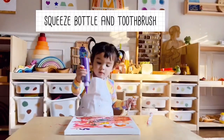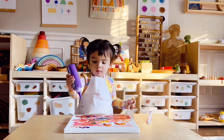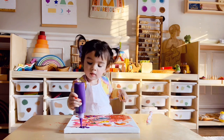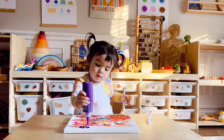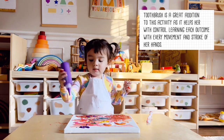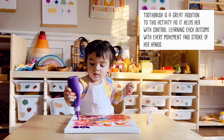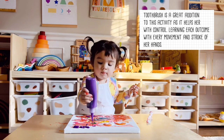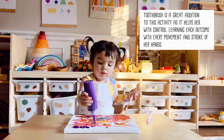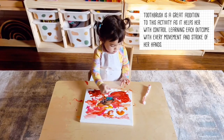Puddle painting is one of our favorite activities that we do probably 2 to 3 times a week. Now for this particular activity, we use it together with a toothbrush. Toothbrush is a great addition to this activity as it helps her with control and learning each outcome with every movement and stroke of her hands.